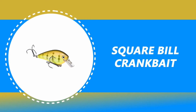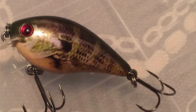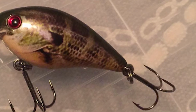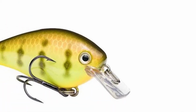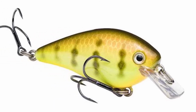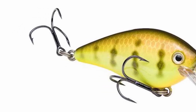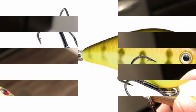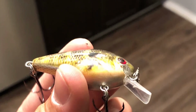Number 4. Square bill crankbait. Popularized by Kevin VanDam, KVD, the square bill crankbait is your ultimate searching tool for largemouths in shallow water lakes and ponds. Think 4 to 8 feet in depth. Toss out a shad-colored one of 1/4 oz near the shoreline, it will dive about 4 feet down, hitting that sweet spot. Steadily retrieve it back, letting the square bill do the work, or crank and pause to mimic a wounded baitfish.